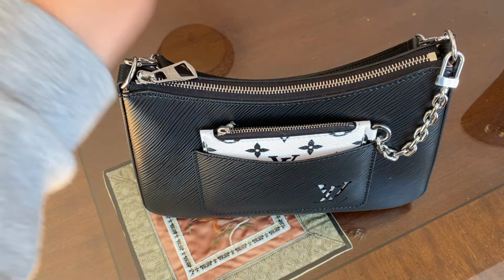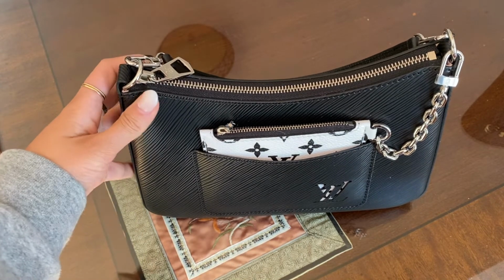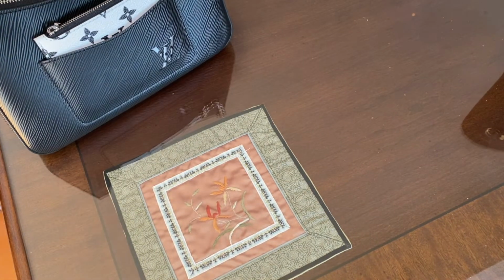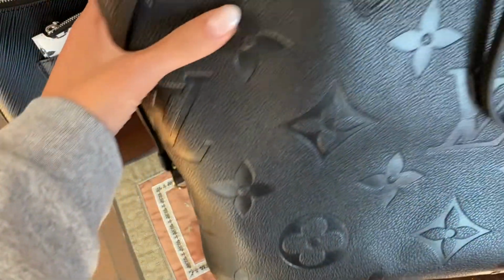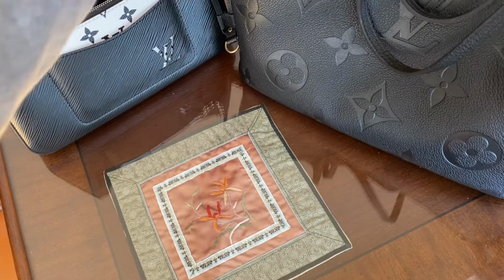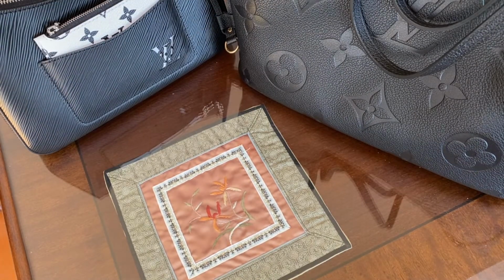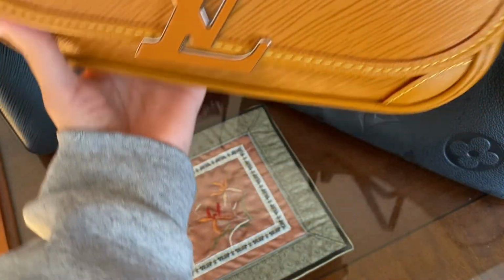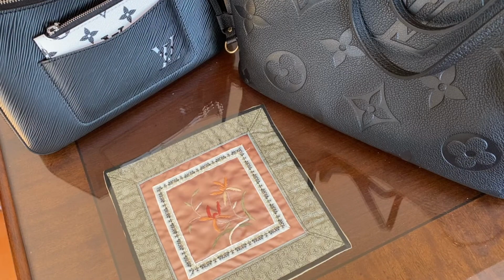So this is the Marelle, which I bought in Spain, and I'm going to pull out the other bags to show you that I bought in February. So this is the Neverfull that I bought back in Paris in February as well. And then I also have my Boosie, which is a crowd favorite on this channel, that I also bought back in Paris in February.